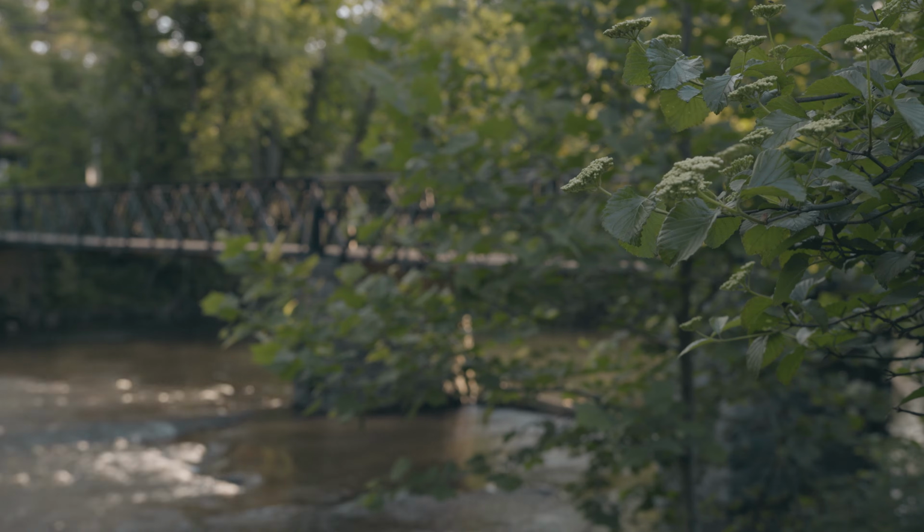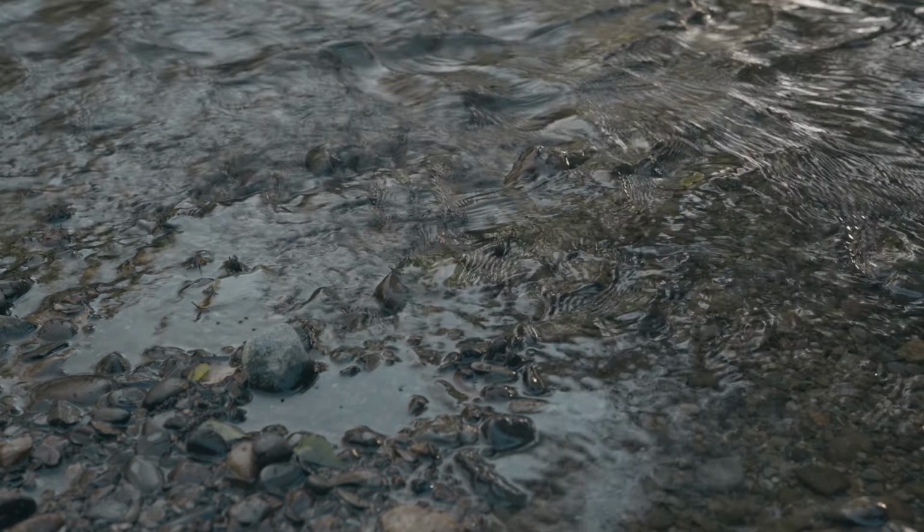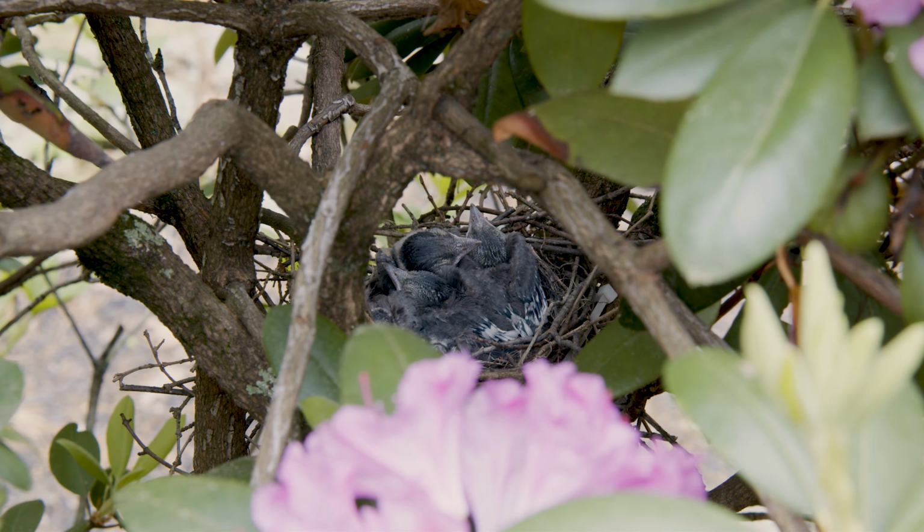It's important to plant trees in the floodplain because the root systems help stabilize the bank, which prevents erosion. They also sort of act as this filtration system. They filter the water running off the land, which just helps support more wildlife.